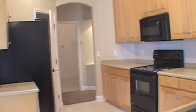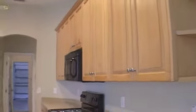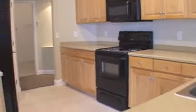You walk through, go out here to the main room, and then this takes you over to the kitchen area. It's all tile as well. Nice cabinetry. And it looks like all the appliances are fairly new, updated. Cabinets look updated. Space. And then there's a little pantry area for storage. And this comes right over to the hallway.